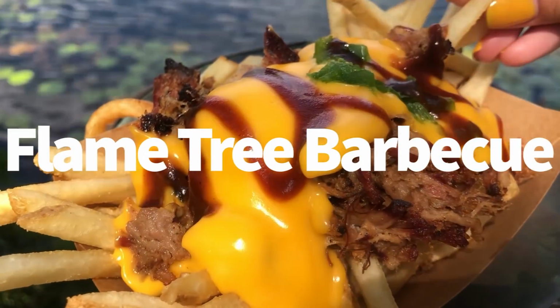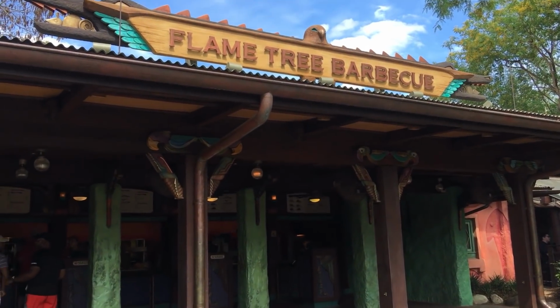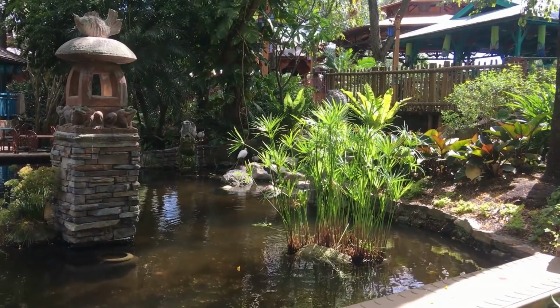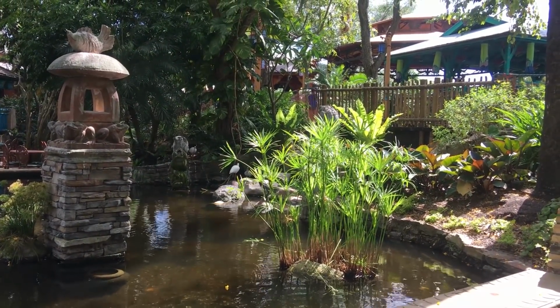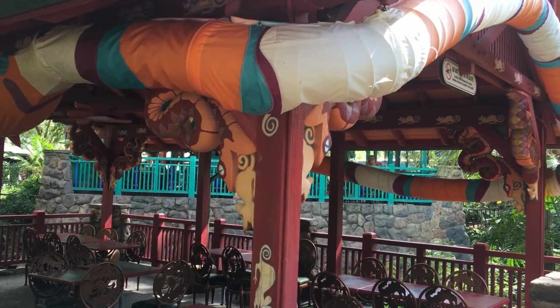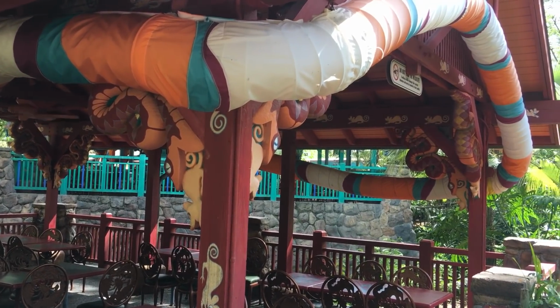Okay, it's finally time to talk about one of the best quick service spots for meat lovers in Disney World. We're talking about Flame Tree BBQ in Discovery Island. Here you're going to find beautifully hidden and shaded outdoor seating, along with smoked meats and the infamous barbecue fries with plastic cheese all over them that I love. These babies are covered in my favorite plastic cheese.